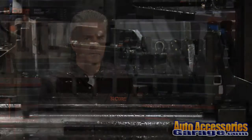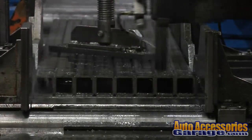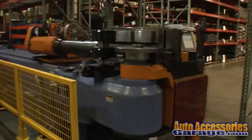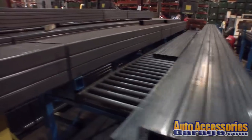Our manufacturing philosophy is very much like everything else at Curt. We are able to deliver 98% or greater on our fill rate on the same day of the order. From a raw material standpoint, we make sure we keep enough material on hand to ensure that all customer requirements are met.